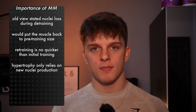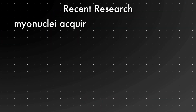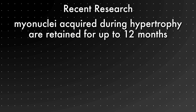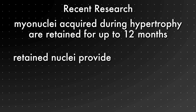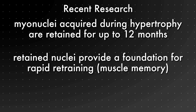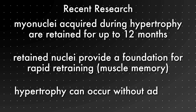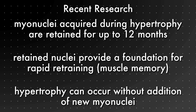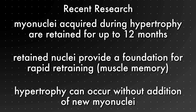cell activation. But recent research challenges these assumptions, showing that myonuclei acquired during hypertrophy are retained for months, even after training cessation. Retained nuclei provide a foundation for rapid retraining, or muscle memory, and hypertrophy can occur without constant addition of new myonuclei, as existing nuclei expand their functional capacity.